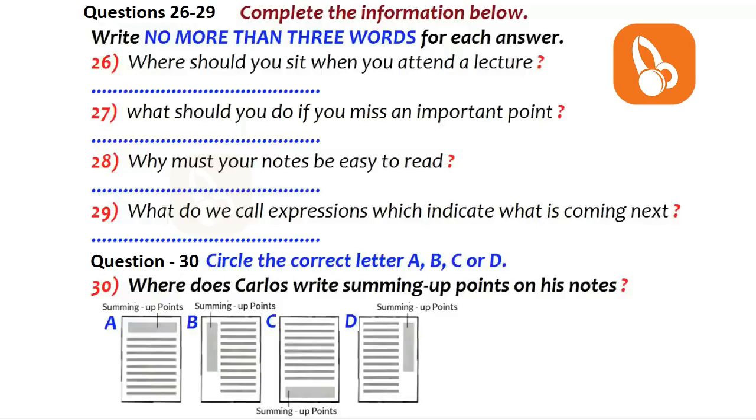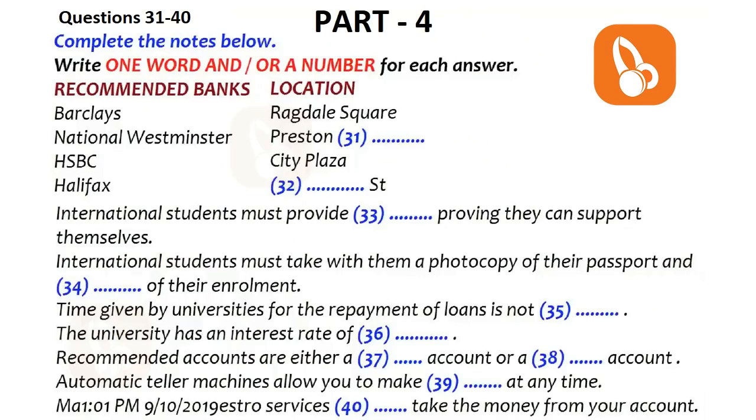Now it turns to part four. Part four. You will now hear a speaker talking about student loans. First, you have some time to look at questions 31 to 40. Now listen carefully and answer questions 31 to 40.